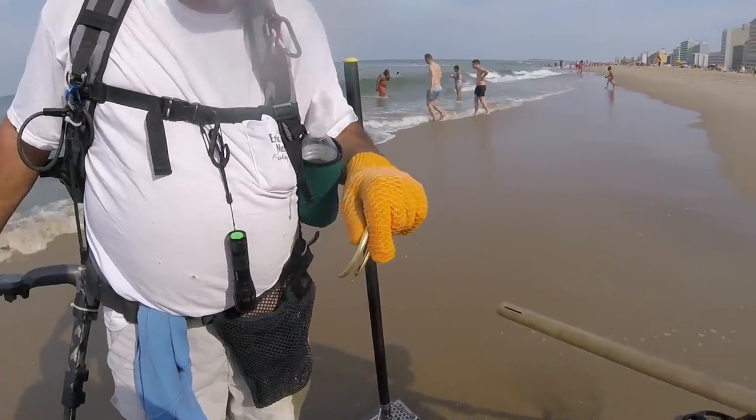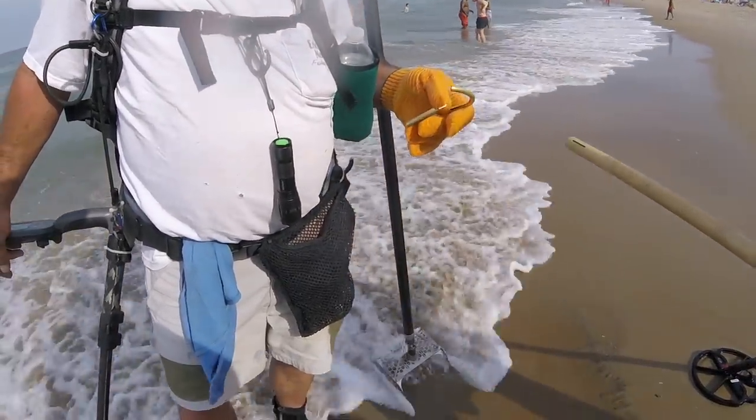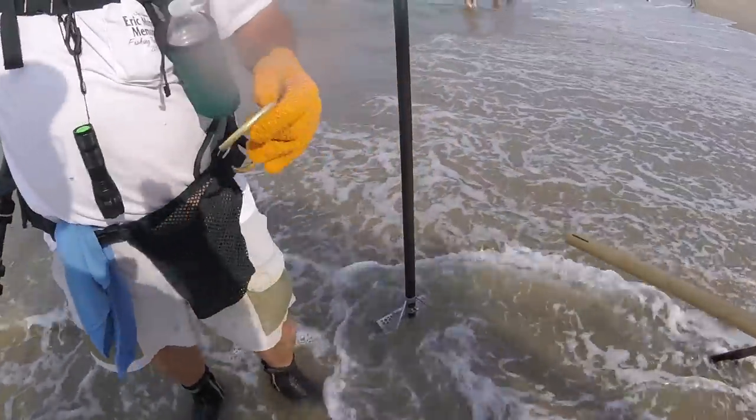That thing had a whole lot of waves right there when that hits it. Sparkling. I was saying the wave hit that and tore the ear off right there.